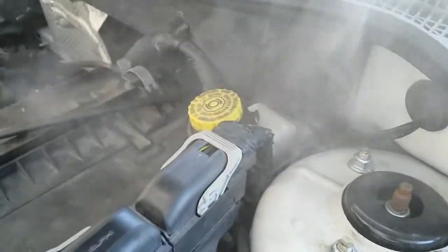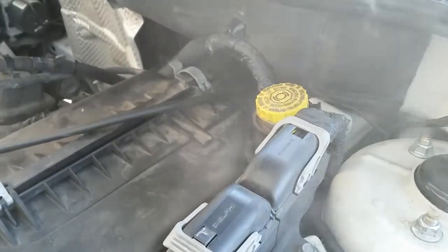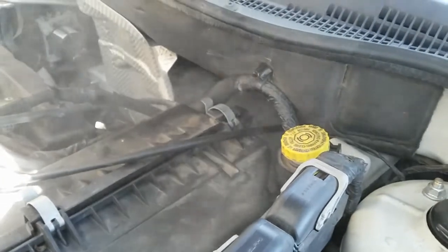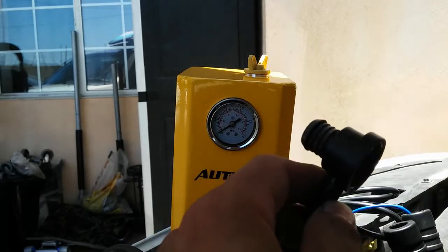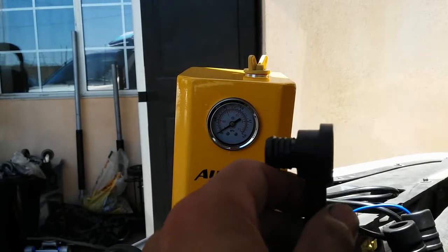Alright guys, so the last thing I'm going to do for you is the basic test on the check valve for this brake booster. Alright, so let me set up and then show you guys. I'm going to do a quick check on this brake booster check valve. I've already done it. It's actually working fine.